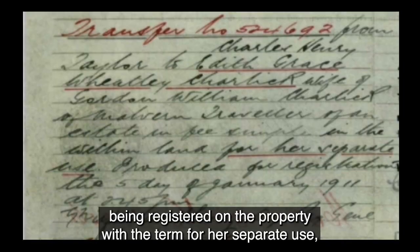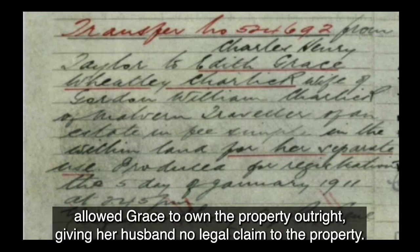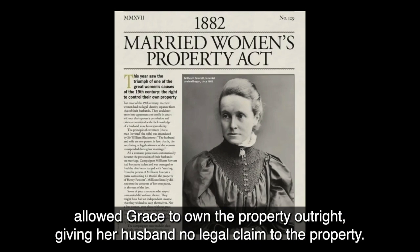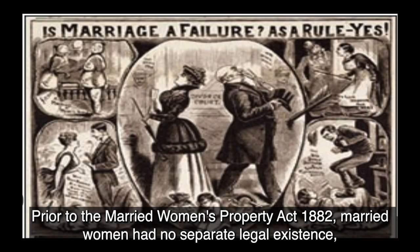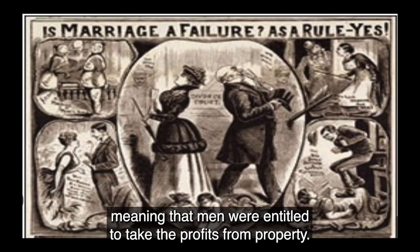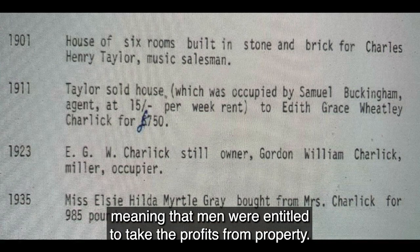Being registered on the property with the term "for her separate use" allowed Grace to own the property outright, giving her husband no legal claim to the property. Prior to the Married Women's Property Act 1882, married women had no separate legal existence, meaning that men were entitled to take the profits from property.